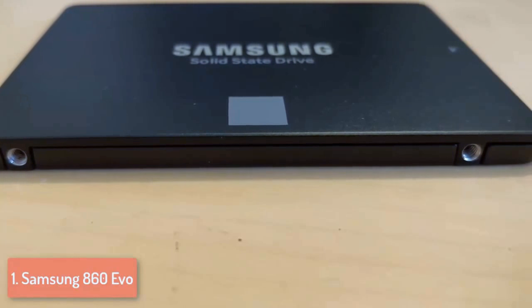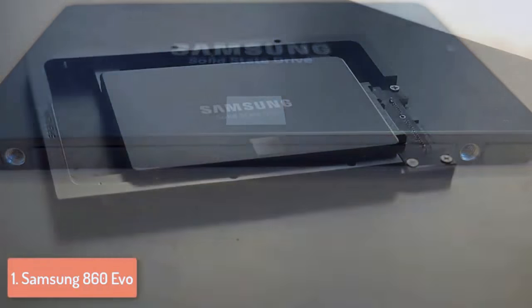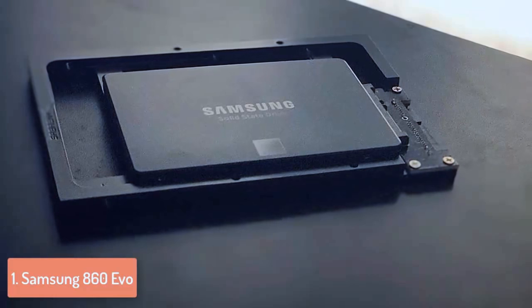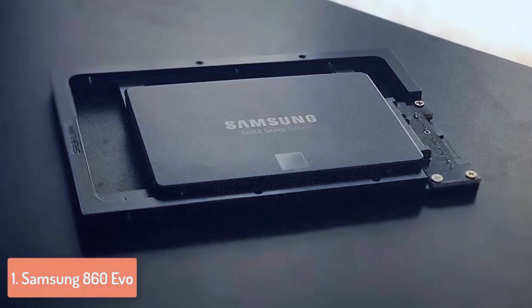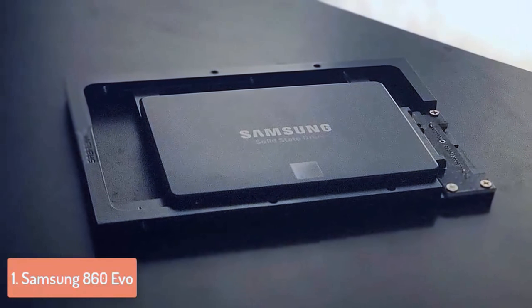To conclude, the Samsung 860 EVO is a must-have for everyone who wants to move from their existing SSD to a better one that can effectively boost the performance of your PC or laptop like never before.